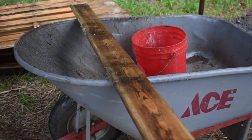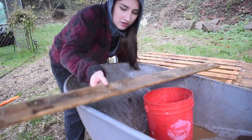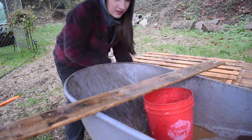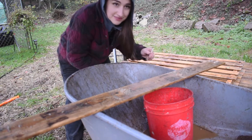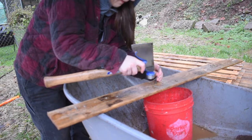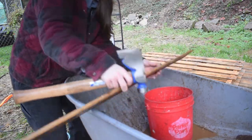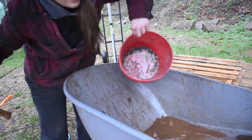Ready for hammering. So here maybe you can see there's some nail heads here, but they're still in there. We want to get rid of them. So I'm just hammering them out and then using this little nail thing and knock them out. There you go, no nails. And then here's our bucket of little nail heads.